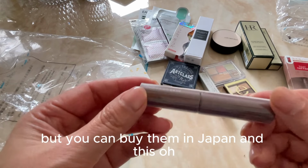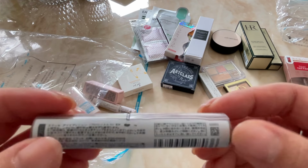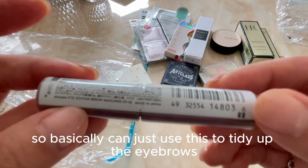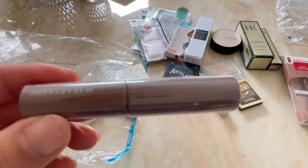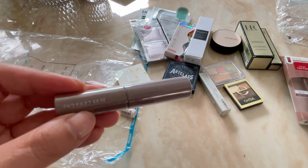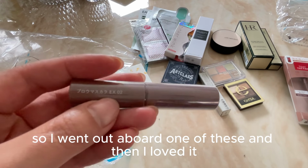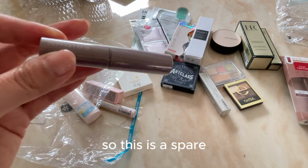And this is a brow mascara brow brush. So basically you can just use this to tidy up the eyebrows once you've done the eyebrows. So this is in a brownish color. Again, the one I've got from Kiko ran out, so I went out and bought one of these and then I loved it, so this is a spare.